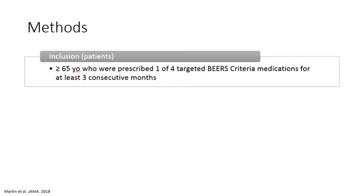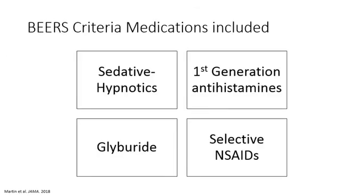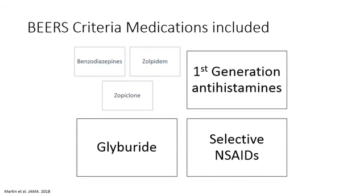The 4 Beers criteria medication classes that were chosen were sedative hypnotics, and these included benzodiazepines, zolpidem, and zopiclone, which is only available in Canada. First-generation antihistamines, glyburide, which is a long-acting sulfonylurea, and selective NSAIDs. The authors of the study did not specify what first-generation antihistamines or NSAIDs were included.